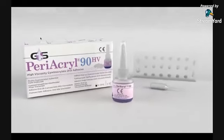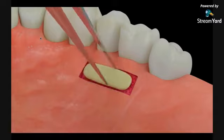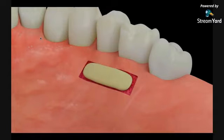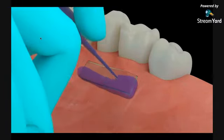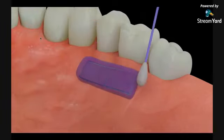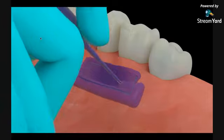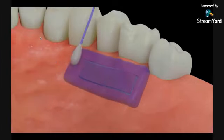Then take out the Periacryl, high viscosity, take a pipette, use a PRF membrane. Then you can take the epithelium, put it over, compress, and then apply Periacryl in 2-3 layers. Use a saline solution for the polymerization of Periacryl.